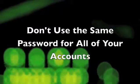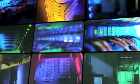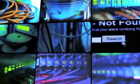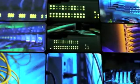Number 2, don't use the same password for all your accounts. If a hacker finds out your password, they could then use it for multiple accounts and have access to a wide variety of sensitive information. At the very least, make 1 or more passwords for your highly valuable information, such as your online banking, and 1 for everything else, such as your email accounts.